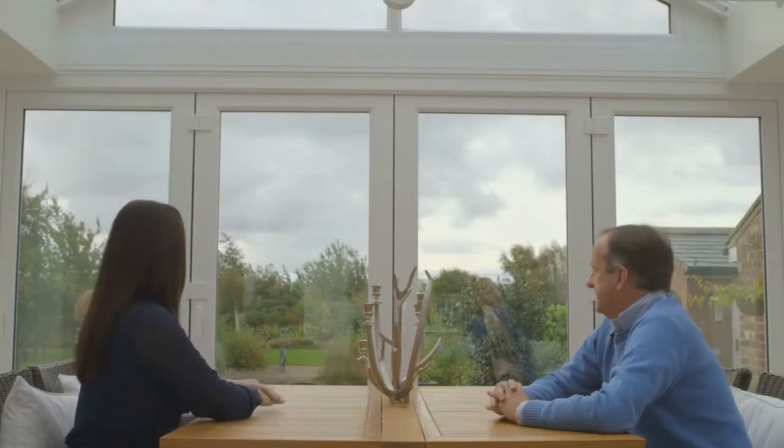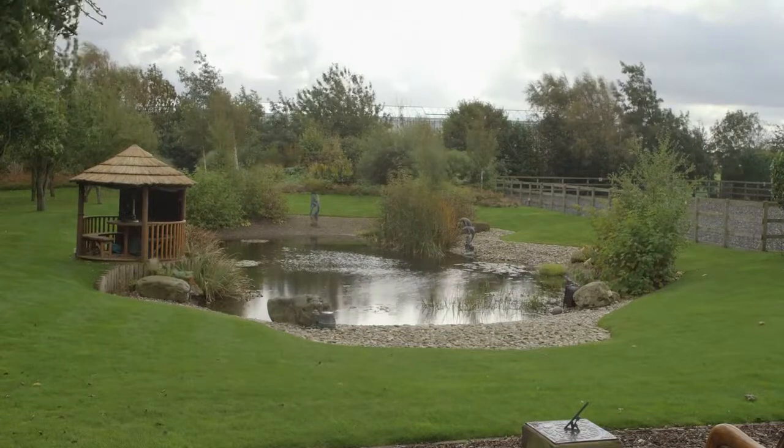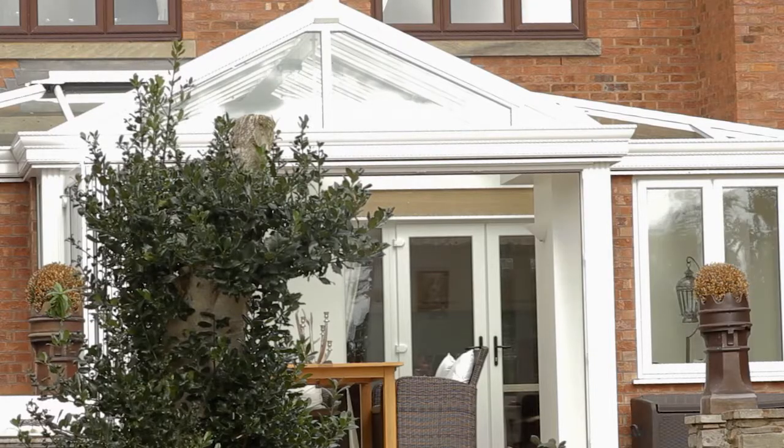Well, whether you're sitting here enjoying this absolutely stunning garden view or whether you're down in the garden looking back at the house, I truly think they've done a fantastic job for you here. No, it's excellent. Very pleased with everything, and hopefully we'll get many years of enjoyment from it.